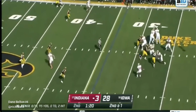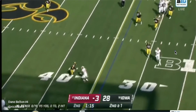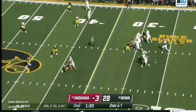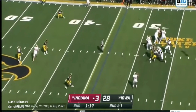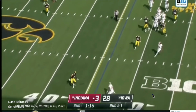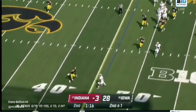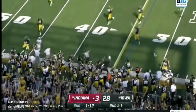Here against Indiana, gets an interception on this play, but watch just how disciplined he is, waiting and baiting to come away with that interception. Now, it really helps the fact that number 13 right here is able to spin off this block, get into the flat to help chase this quarterback down. But watch, Dane Belton's just staying square, staying patient, while also keeping his eyes and moving laterally, keeping his eyes on this quarterback. Makes contact, quarterback makes a poor decision, Dane Belton comes away with the interception.